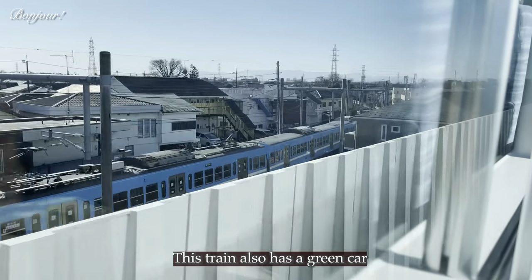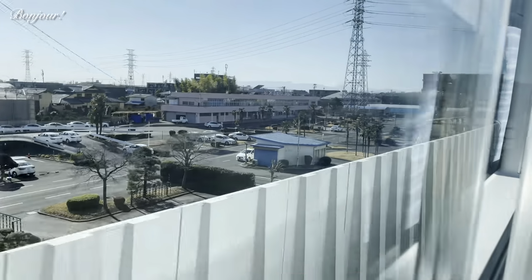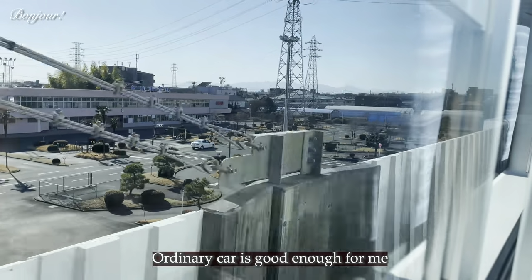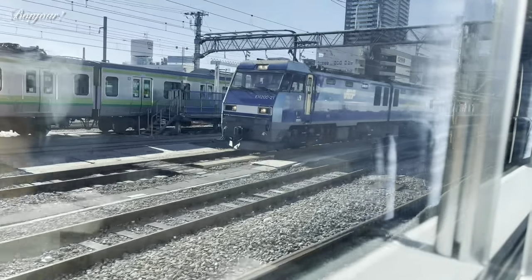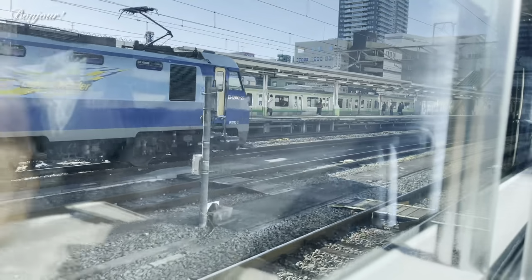This train also has a green car. Ordinary car is good enough for me. What more can the green car offer, I wonder. Let's go and find out.